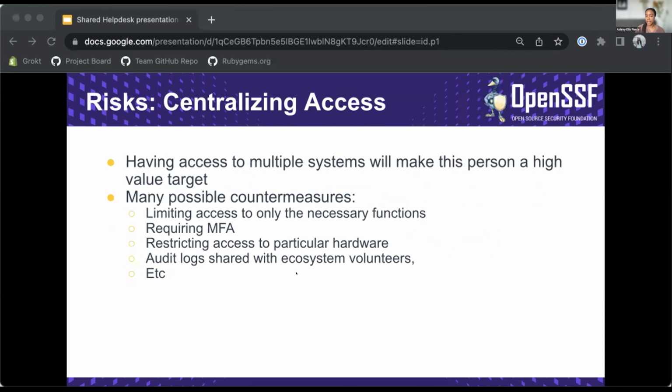And then just the fact that this help desk person has access to multiple systems would, of course, make them a high value target for attack. We can mitigate this by making their access extremely limited, requiring MFA on their account, restricting access to particular hardware, audit logs, and other countermeasures to ensure that their access is not abused.